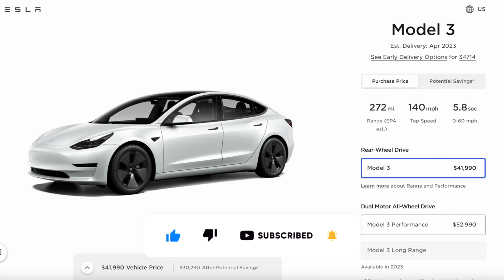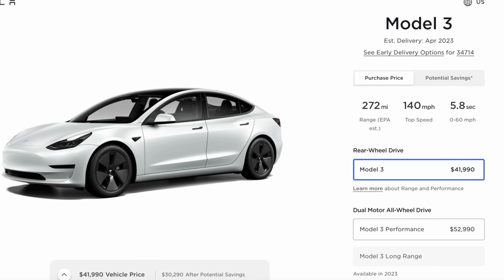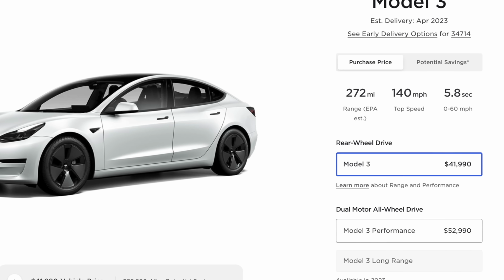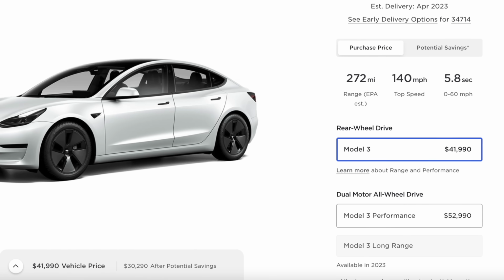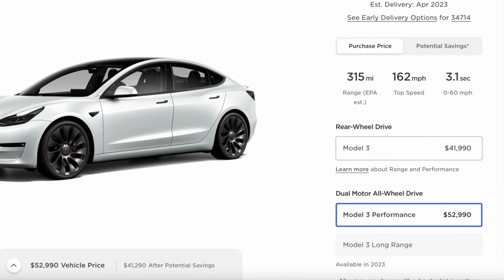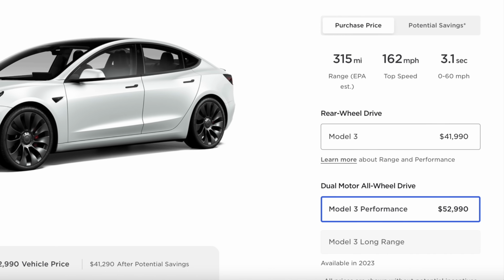Starting over at the Model 3, we saw a $1,000 reduction. Standard range went from $42,990 to now $41,990. The long range, although we can't see that pricing and I cannot find one in inventory, we're assuming we're down to $48,990, which would be a $1,000 reduction. And then the performance down to $52,990.